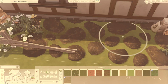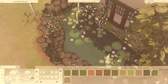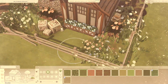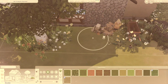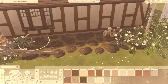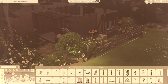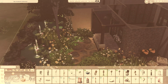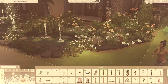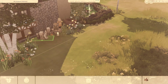And don't worry, I've put plenty of lights everywhere, so it's never going to feel like it's too dark. And can I say, I just love how this lot looks, not only in daytime, but in nighttime as well. There is some very nice vibe to it.